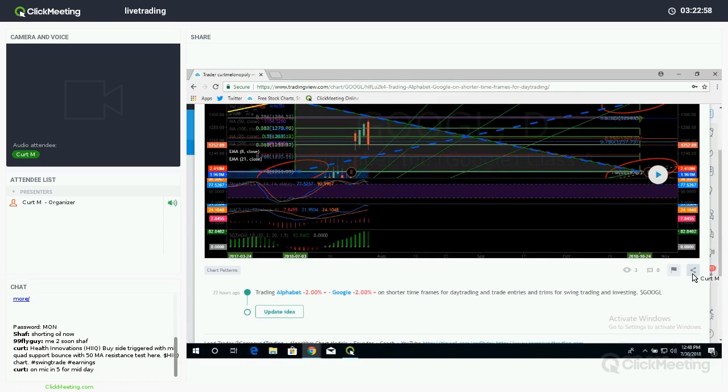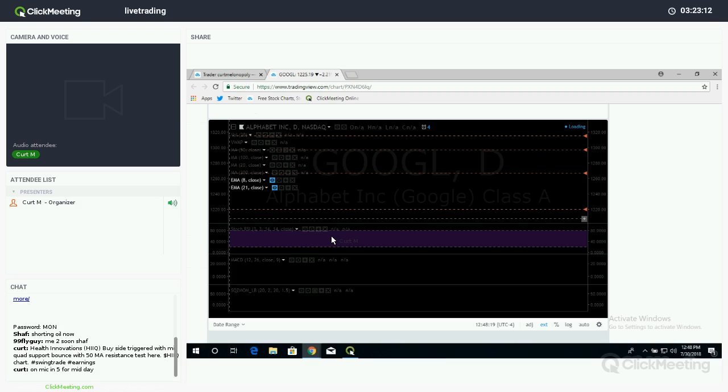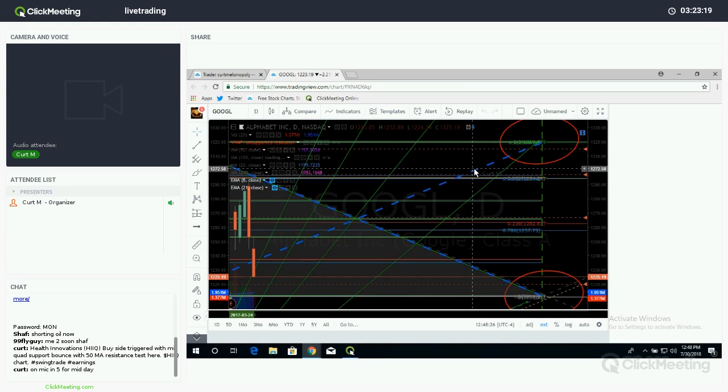So what I've done here is I've taken the larger structure and just magnified it and given the day traders, or even people that are swing trading or investing that want to get good entries and exits, some intraday levels to watch on the model. And so that's what you're going to see here. You won't see the bigger structure. You'll see a much tighter time frame.